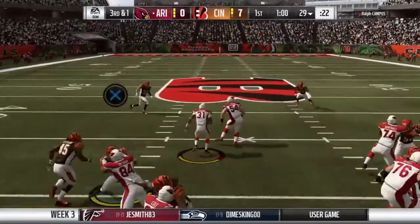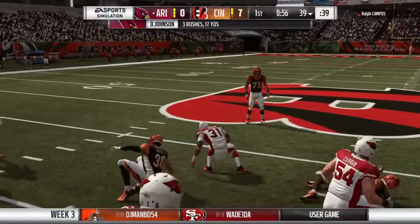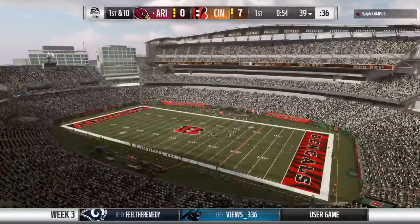They'll try and run for it. Here's Johnson, and he gets this one just shy of the 40. They'll mark him down at the 39. It's a 10-yard pickup, and it moves the chains.